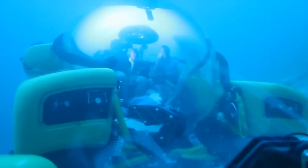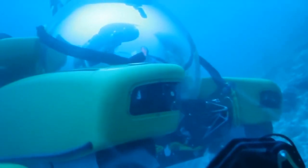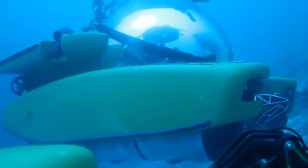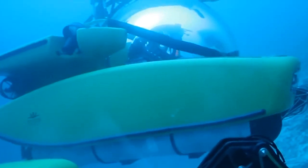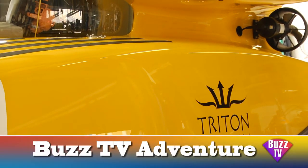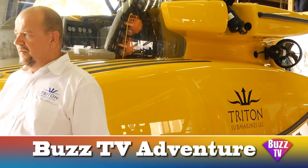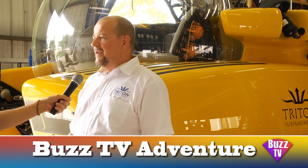I think what sets Triton aside from some of our competitors is the depth of experience that most of the people here have. Tell me about this Triton submarine behind you. You've got many different models, yeah? Well, Triton has been building these manned submersibles since around 2007. We have a variety of sizes and models, different depth ratings, the number of people it can take down, to suit just about anybody's needs.